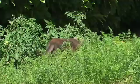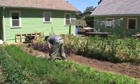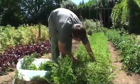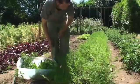We planted a lot of stuff here, a lot of different things. We're gonna kind of go more towards planting single crops in each yard, so it makes it easier to manage from yard to yard.